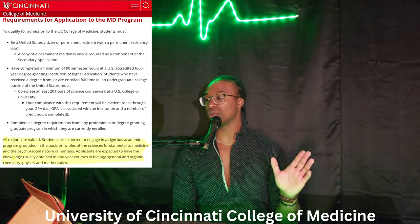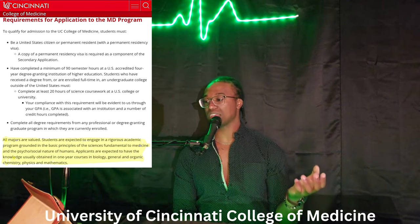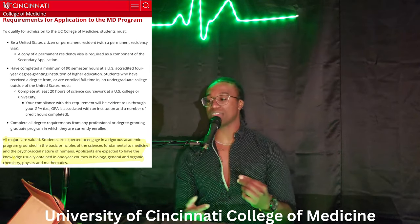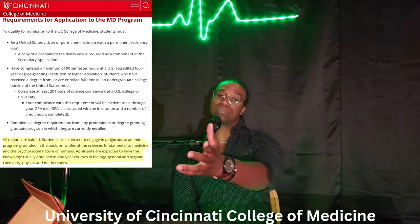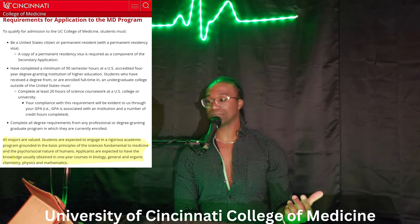It's a fantastic school. As I said, they require a minimum of 90 credit hours of undergraduate education. And it should be noted that they strongly consider applicants from non-scientific backgrounds. So you can be a philosophy major and apply to UC and still get in. You just have to work really hard to get into a school like this.